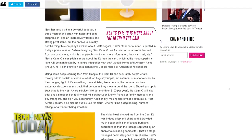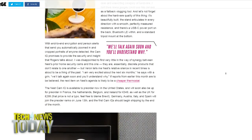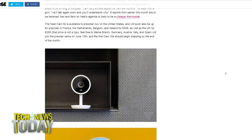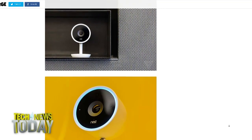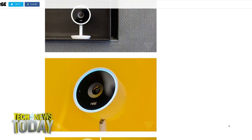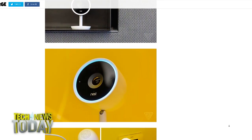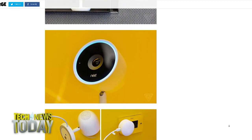The onboard mics can translate sounds into alerts if, for example, a window is heard being smashed somewhere. It would recognize that thanks to deep learning, and it would track that and sound an alarm. The Cam IQ is available for pre-order now in the U.S. It runs $299 for one, which is pretty pricey, or $498 for a pair.